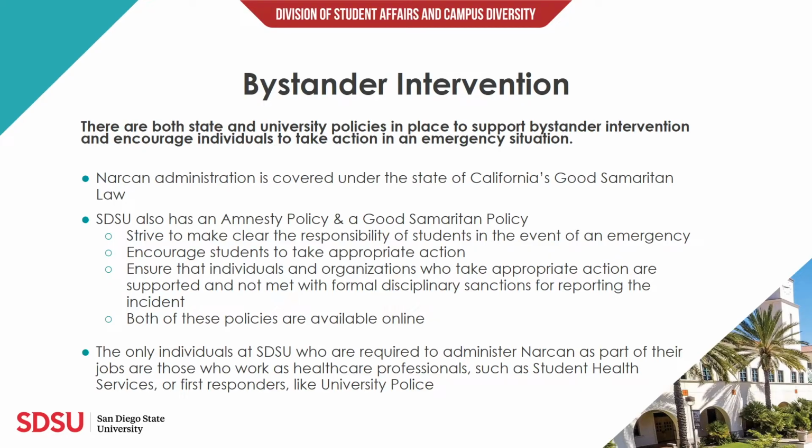Both policies strive to make clear the responsibility of students in the event of an emergency, encourage students to take appropriate action, and ensure that individuals and organizations who take appropriate action are supported and not met with formal disciplinary sanctions for reporting the incident.